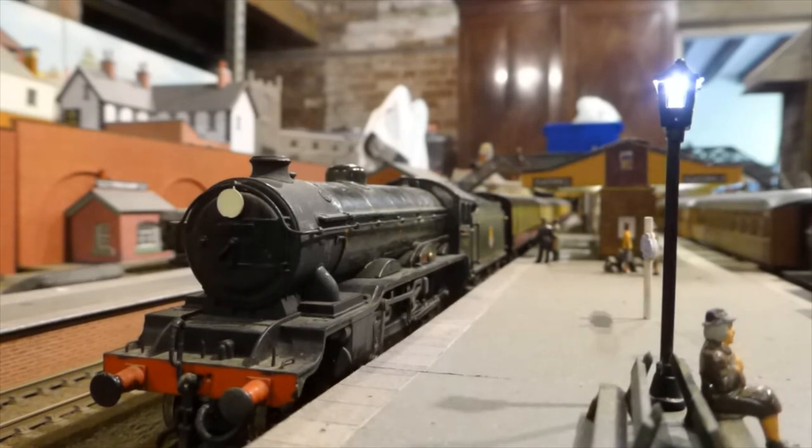And with the super detailing that the previous owner did to it, well, it's not as beautiful as the latest Hornby B17s, but in terms of realism and accuracy, the dirty look to the body actually does suit the sort of 1950s era that I model, so I can't really complain about that.